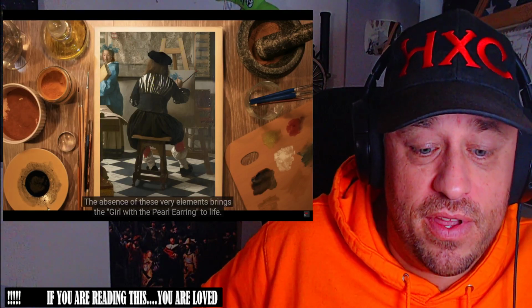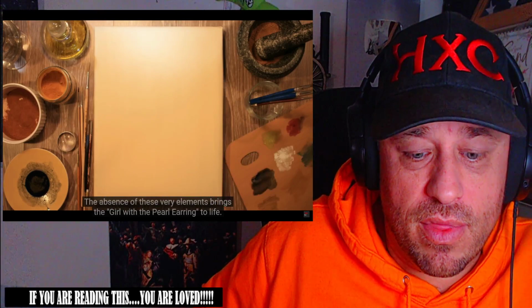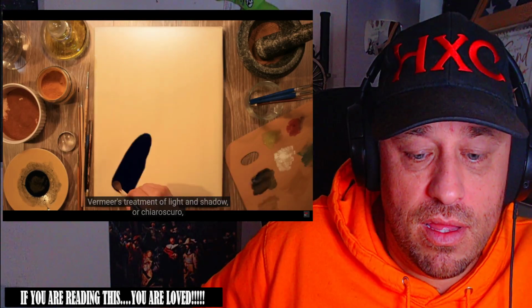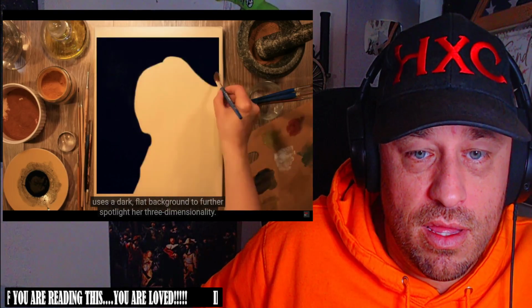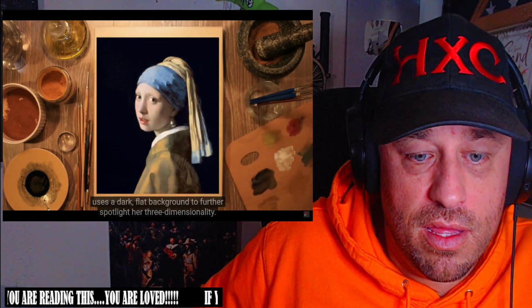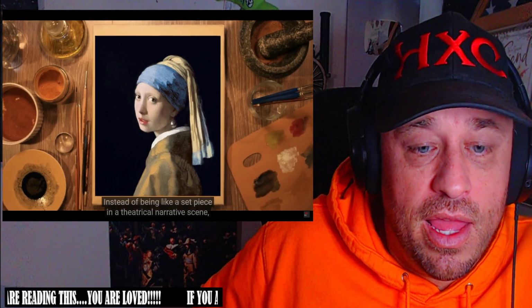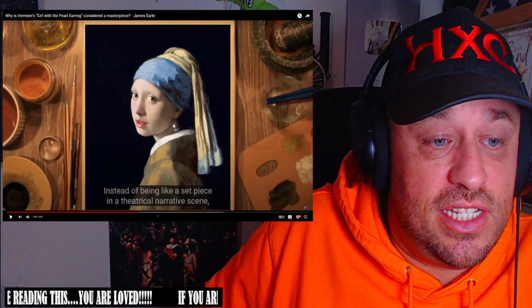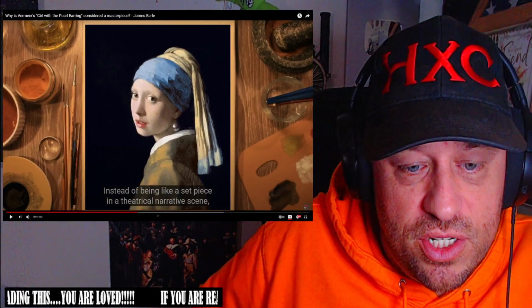It's so perfect. The absence of these very elements brings the Girl with the Pearl Earring to life. Vermeer's treatment of light and shadow, or chiaroscuro, uses a dark, flat background to further spotlight her three-dimensionality. Instead of being like a set piece in a theatrical narrative scene, it's like she's lit with real studio lights. It's like somebody took a picture of her.